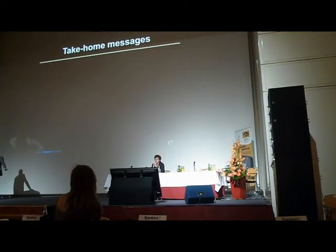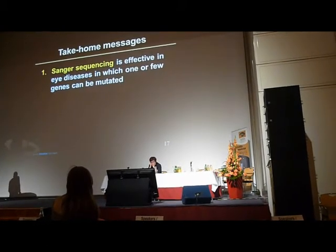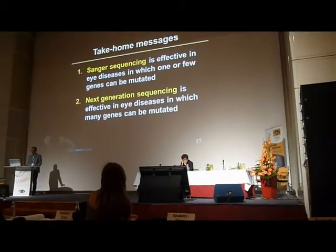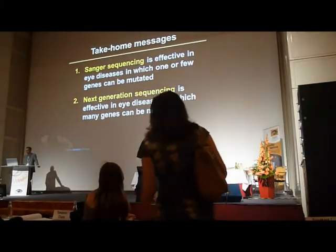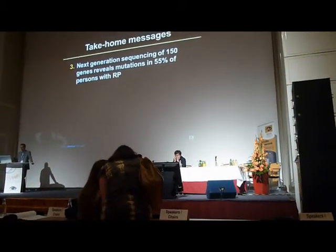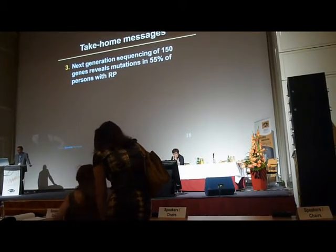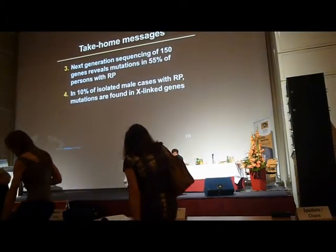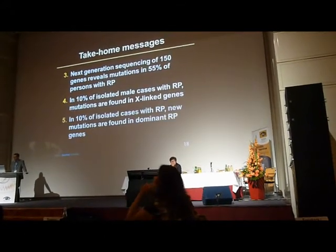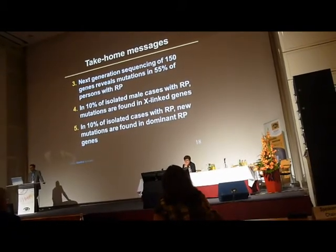So the take-home messages I want to give you today are, first of all, Sanger sequencing is effective in eye diseases in which one or a few genes can be mutated. Second, next-generation sequencing is effective in eye diseases in which many genes can be mutated. Thirdly, next-generation sequencing of 150 genes reveals mutations in 55% of persons with RP. Fourth, in 10% of isolated male cases with RP, we find mutations in X-linked genes. And finally, in 10% of isolated cases with RP, new mutations are found in dominant RP genes, which I think is quite surprising.